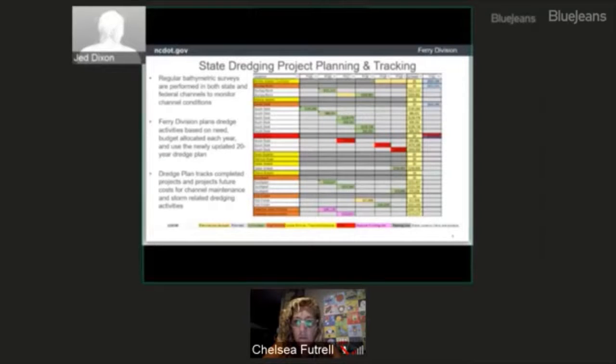The Ferry Division plans dredging year to year, and that's based on the budgeted amount for that year that we have available. This slide shows a 20-year plan on how we plan to dredge into the future, and it also takes into account how much money each of those projects will cost. The dredge plan tracks projects and future projects, and it also tracks money that we receive from any storm supplemental dredging that's required. So that's what this spreadsheet represents, and you can see it's planned out through this year. This is the amount we've done through 2020.